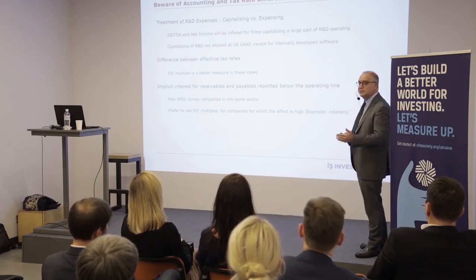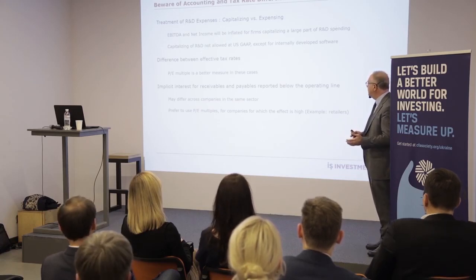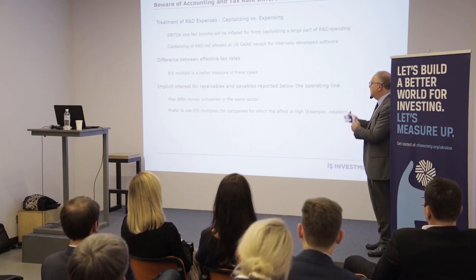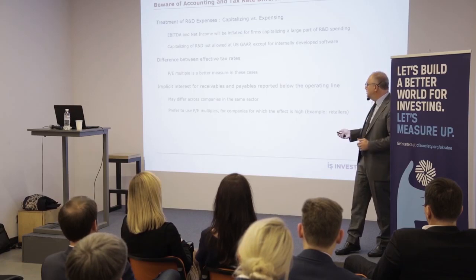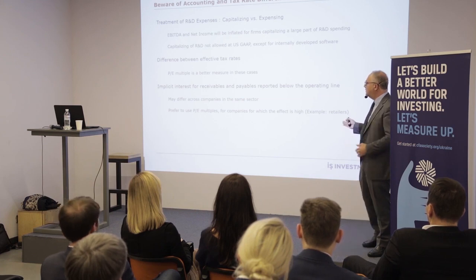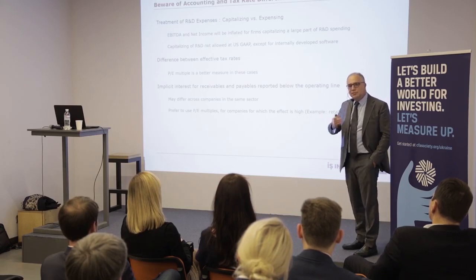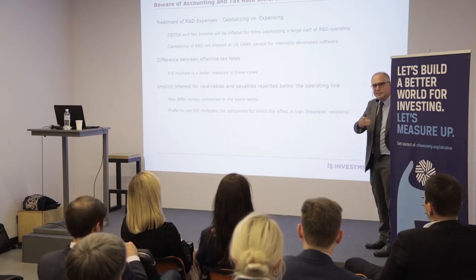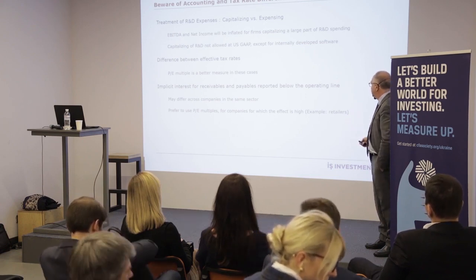Some companies, especially in the retail sector, account for implicit interest for receivables and payables, and they report these numbers below the operating lines, and this may sometimes distort EBITDA multiples. So in these cases, it's good to use PE multiples. For example, retailers do that very often. When you have high inflation and high interest rates, I think Ukraine has the same problem as Turkey, these adjustments are important.